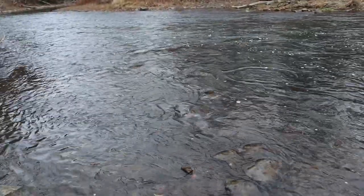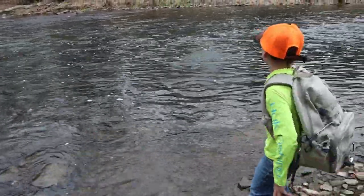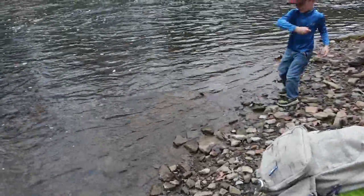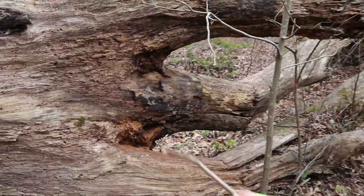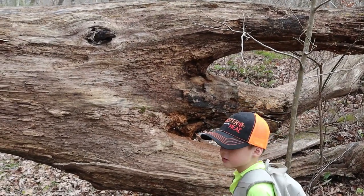Oh, there you go, Uncle Rick. You got five or six. There, Ryder got two. Here's a good one, Ryder. Oh, Ryder got two. Skip it. Three? There's the eye, there's the mouth, and there's the tongue. Oh, I see it.